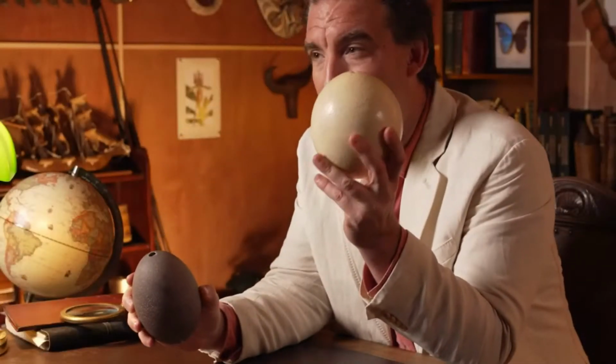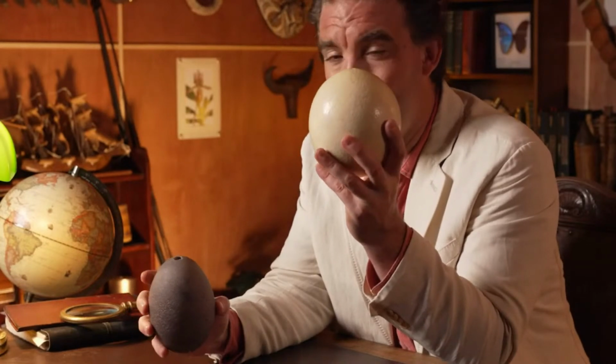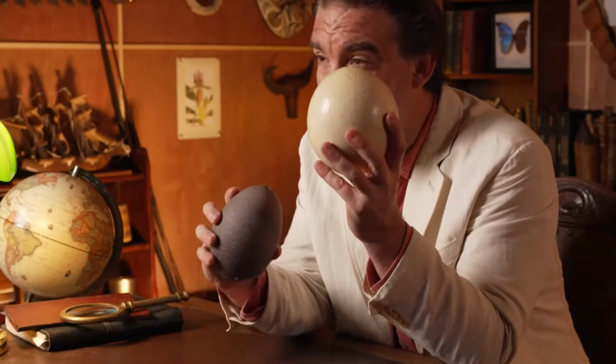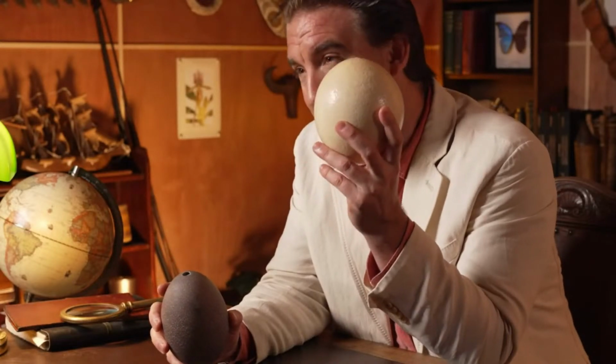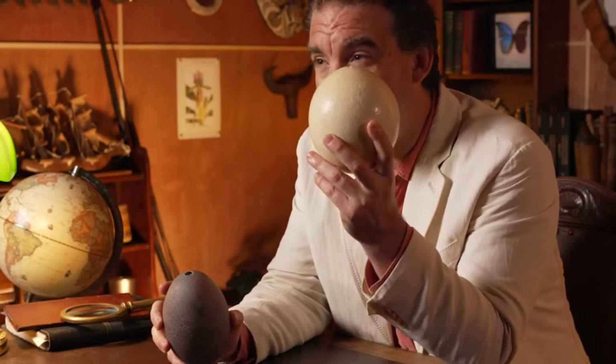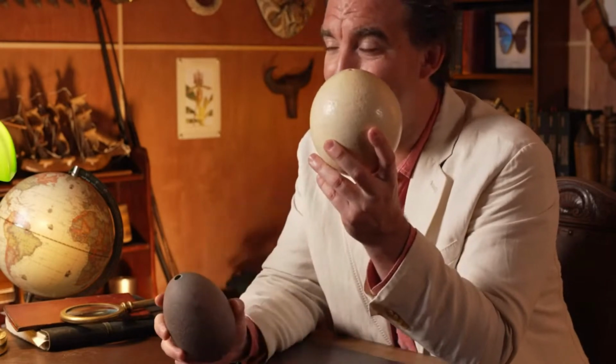Could you work out the identity of last week's curiosities? Could you decide what these strange objects might be? Well, believe it or not, they're eggs. This one is the egg from an emu, a type of bird from Australia, whereas this one is the egg from an ostrich from Africa. Ostriches produce the largest eggs of all birds alive today. Just imagine how big the omelette would be from an egg this size.